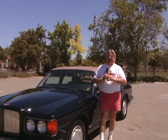Hey there, car guys and car gals. I selected an absolutely spectacular automobile for Car of the Week. It's a 1985 Bentley Turbo R model car. For a sedan, this right here is the holy grail for a sedan. Handling, turbo, you kind of name it, it has it.